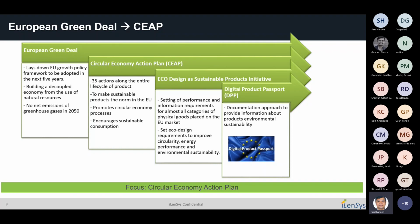Now we will focus only on a couple of specific areas. We are not going to get into every area. Here we are looking at the European Green Deal, Circular Economy Action Plan, Eco Design and Sustainable Products, and Digital Product Passport.